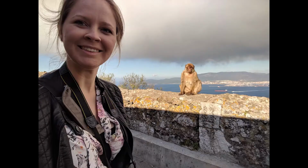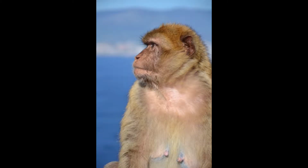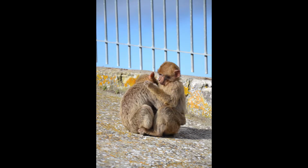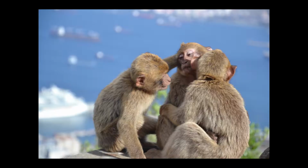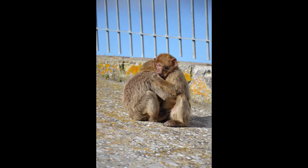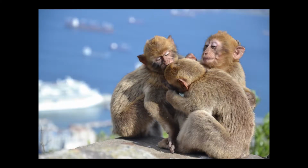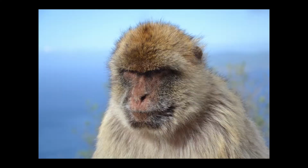I personally love the monkeys and could have spent all day up there watching them. There are such funny interactions. The kids were fighting and playing and piling on, and the parents were sitting around in the sun getting their fleas pulled. It was really fun to watch, but unfortunately we didn't have much time, so we had to move on. Hope you enjoyed these photos.